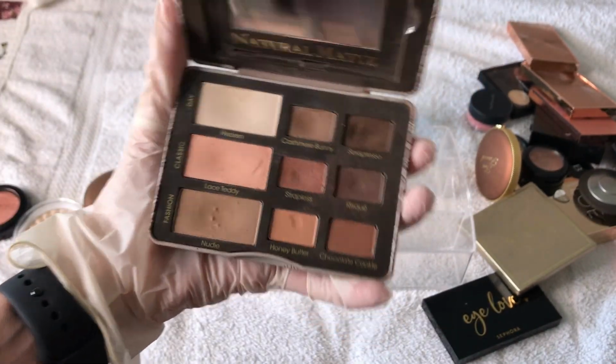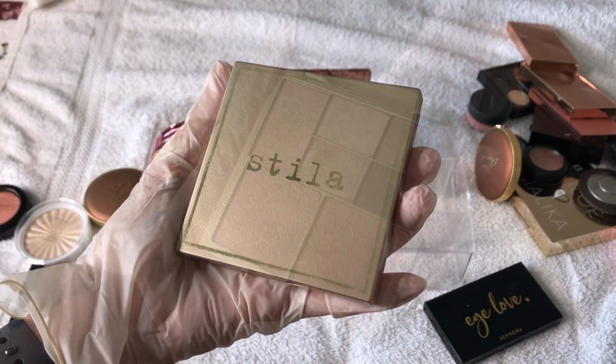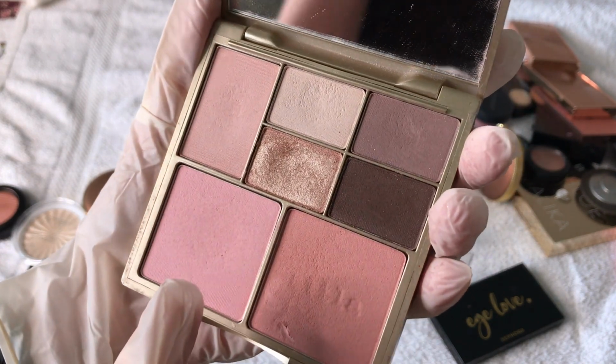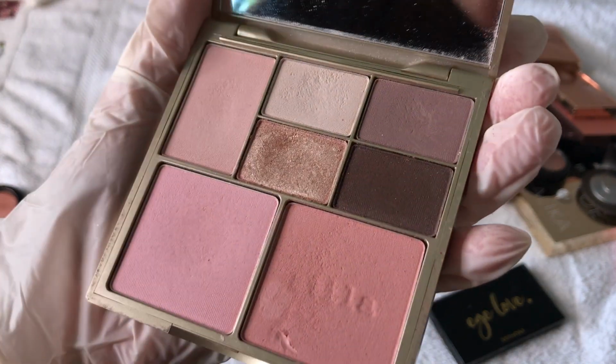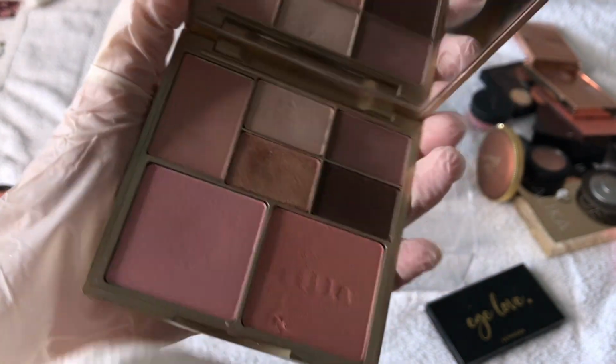Next on deck is Stila Perfect Me, Perfect Hue. Hey, isn't that clever? No, not really. See this middle shade? That's why I'm keeping it, the Stila Kitten. They have a light, a medium, and a dark formula. I find this really expensive and overall a very dry formula. Not my favorite. Can't get rid of it.